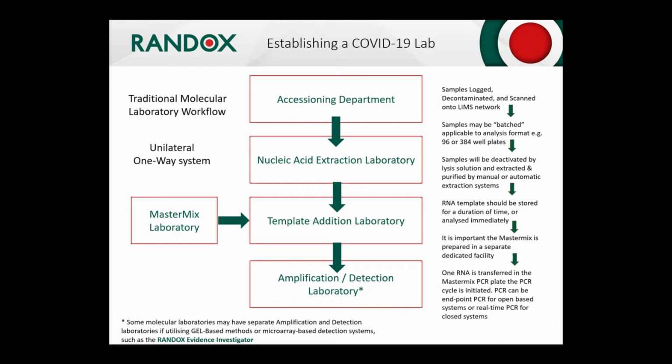No doubt this is where you spent most of your time then. Yes, I was very much involved in the initiation of the extraction process. However, as a laboratory manager, you are responsible for the entire process, from accessioning to extraction to PCR reagent testing, as well as the real-time PCR and the Randox biochip detection department.